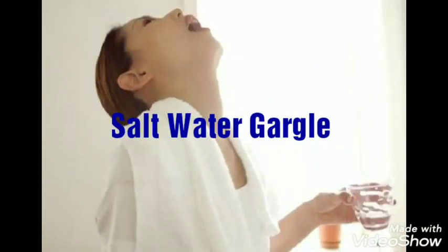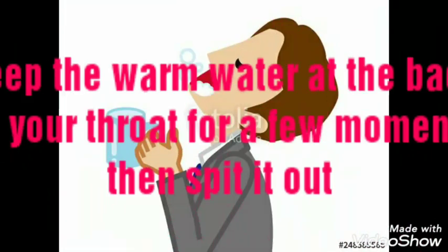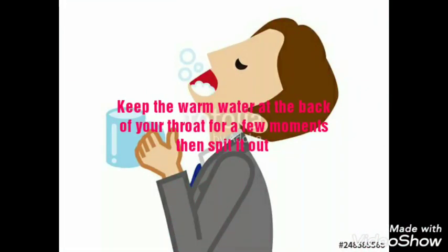The next one is salt water gargle. This is an ancient remedy in which we dissolve half a spoon of salt in a glass of warm water. While gargling, make sure that you keep the water at the back of your throat for a few moments before you spit it out.